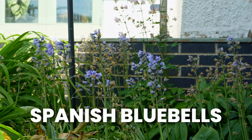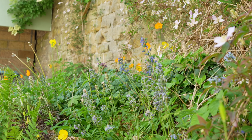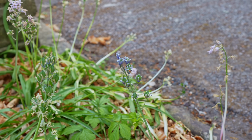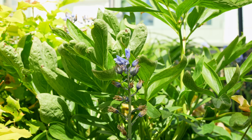And a cautionary tale about Spanish bluebells. We planted some in our old garden, not realising at the time that they're actually a threat to our beautiful native English bluebells. They look lovely and I had no idea there was a difference, or that planting them could cause a problem. Exactly, and now in our new garden we've inherited a load of bluebells, and I've been having a closer look, and from what I can tell, most of them are Spanish bluebells, with a few English ones scattered around.